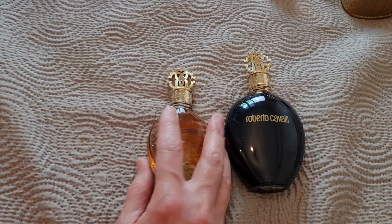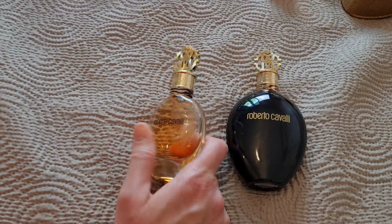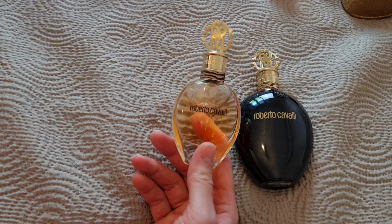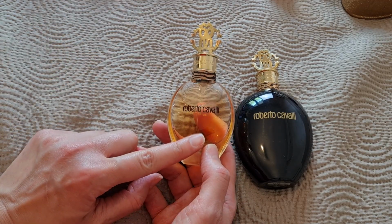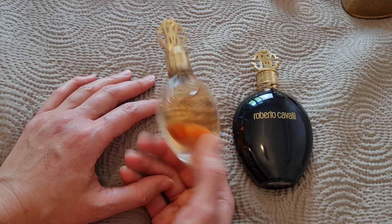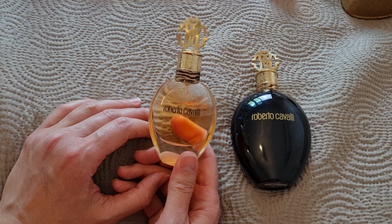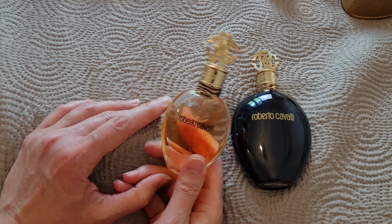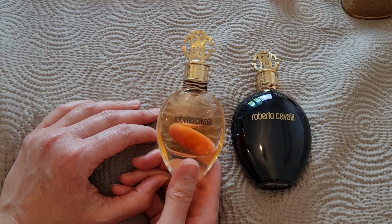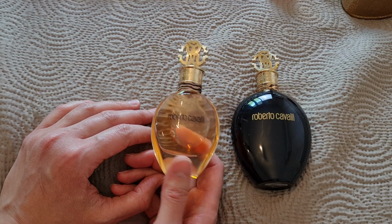Now we have here these two. Let's start with this one. This is Roberto Cavalli by Roberto Cavalli. This is a very beautiful dusty tuberose. I would say this is more for a mature woman. I really like it. It has an amazing performance, and again I will put this in the like bin, but I have the feeling that this will be upgraded to my love when I really have the chance to play with it.